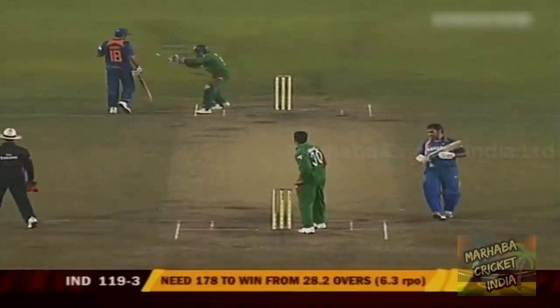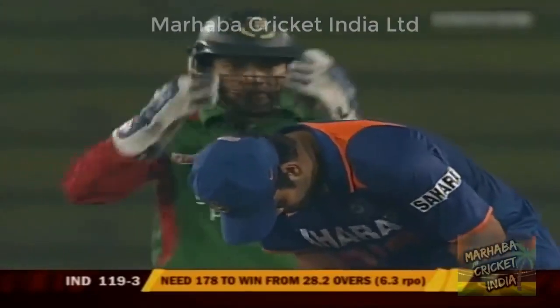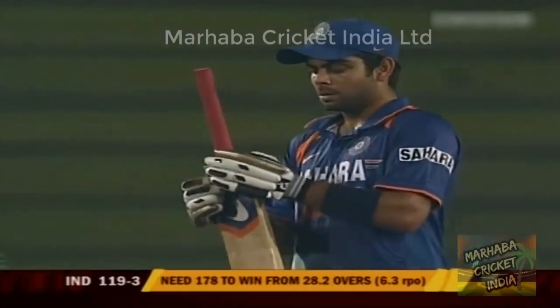What Bangladesh don't want is to be complacent, because if this partnership carries on till about 170, 180, then the match will be in the balance. You would have to stay still at this stage. Bangladesh is on top.